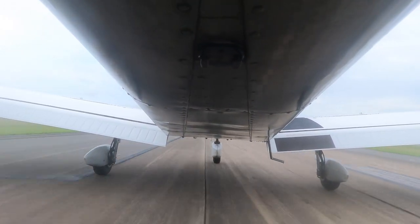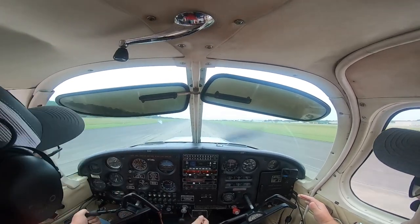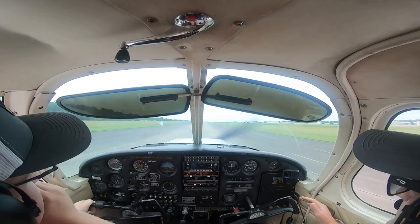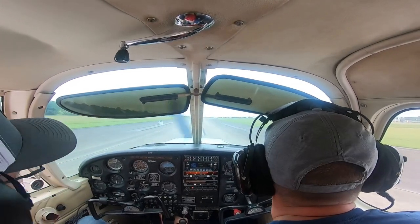Okay. Back to the middle of the runway. Flaps all the way down. Carb heat's still off. Going to taxi. Okay. My controls. Your controls. I'm just doing this so we can talk and get stopped here.